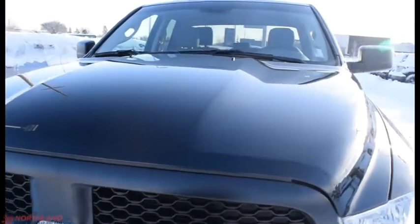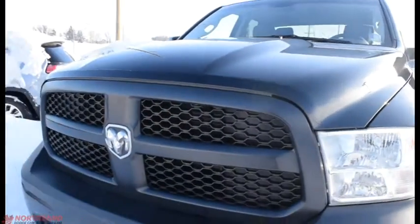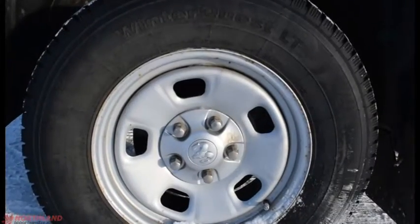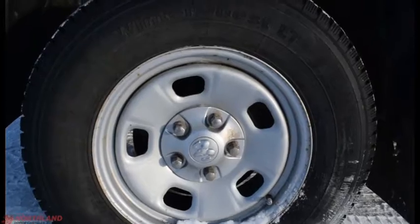Today we're taking a look at a 2016 Ram 1500 Tradesman quad cab. Under the hood we have a 3.6-liter V6 engine and an 8-speed automatic transmission. This guy's in brilliant black. It looks great. You do have the black grille up front there with your halogen headlights. Coming around the side here, we do have our 17-inch rims with our winter tires. They look great. You do also have your heated exterior mirrors here.